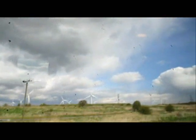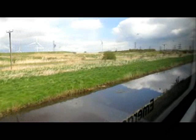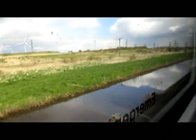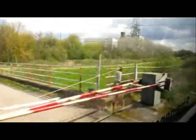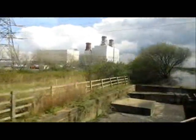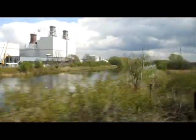Another wind farm. Got black bits on the window, so you'll have to excuse that. We're coming up to some works now. We're veering away from them by the looks of it. Whoa, look at that. That's lovely, isn't it?